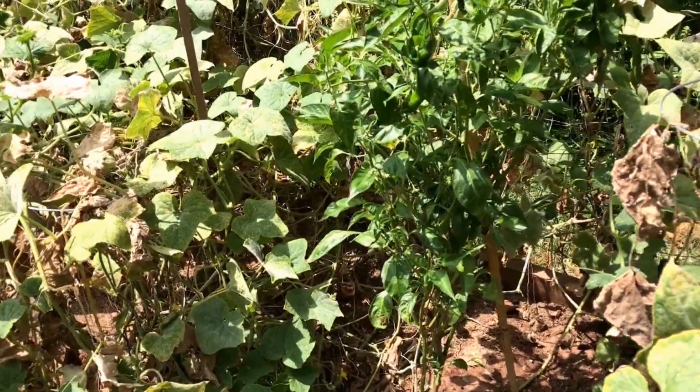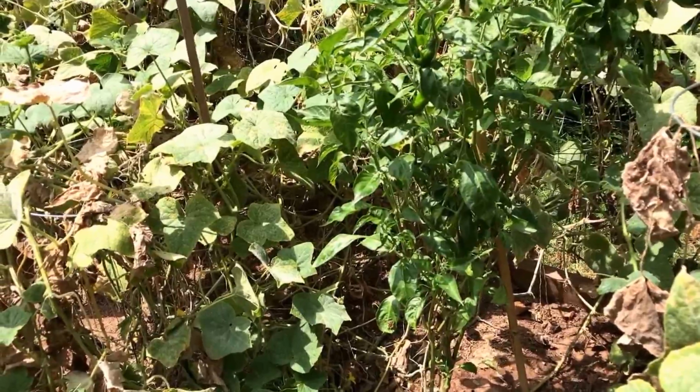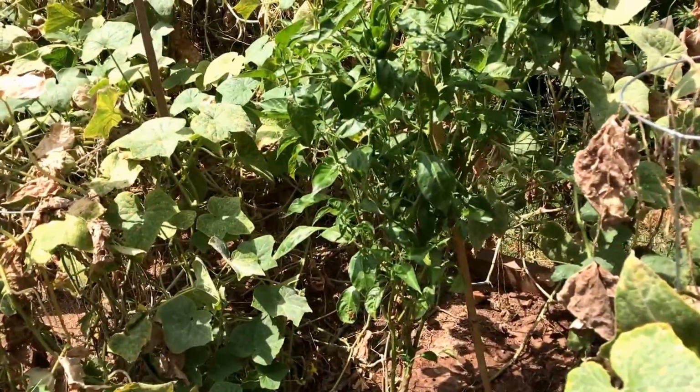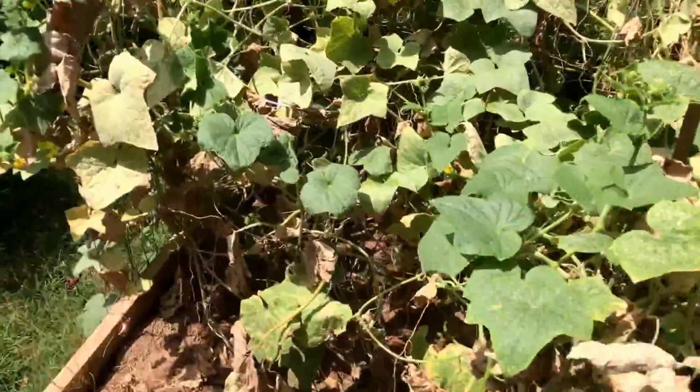So a lot of these are my experiments, which is why they fail. It's just because I'm experimenting. I'm having fun. Gardening isn't supposed to be all serious unless you're growing it to sustain yourself. But I grow it as a hobby.